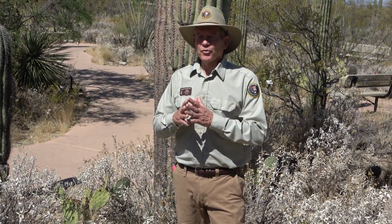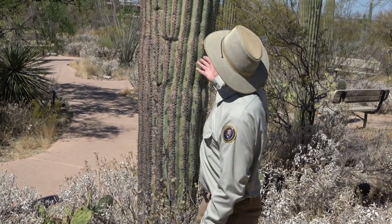Saguaro National Park East is the larger of the two parks. However, we have fewer saguaros here. Our saguaros tend to be larger, but on the west side, we have far greater number of saguaros. It's thick, it's a true cactus forest, which thankfully, our saguaros are protected, and so, give them a chance to grow and thrive and for everybody to enjoy, because it is truly a national monument. It is amazing, the sentinel of the desert.